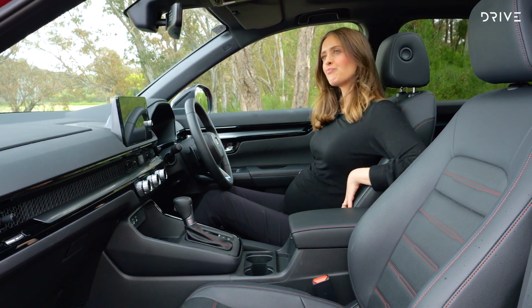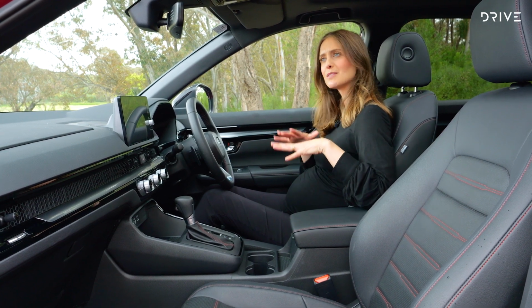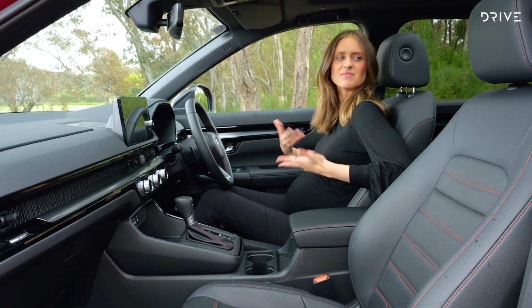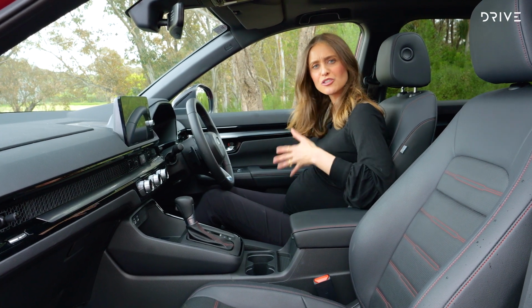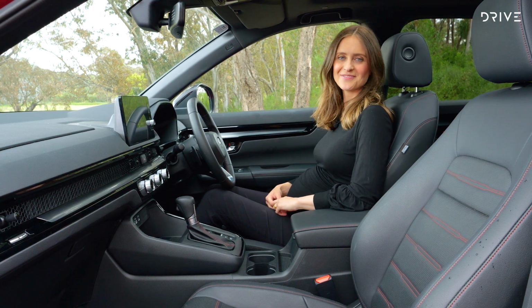The seats, they're kind of in between the ZR-V and the HR-V. HR-V is less bolstering, kind of flat but comfy. ZR-V is super comfy. This is comfy. It's nice. There's electric adjustment. It's pretty great. I'm pretty at home in this front seat, I've got to say.